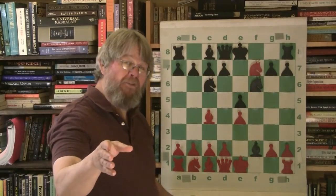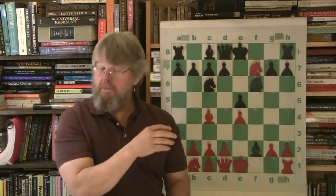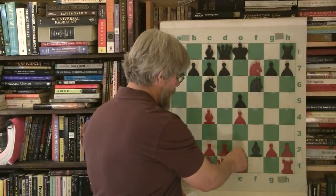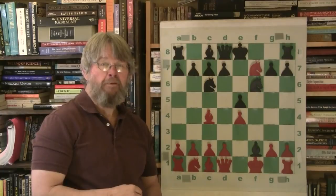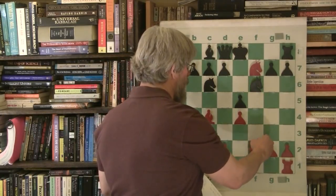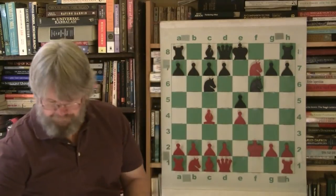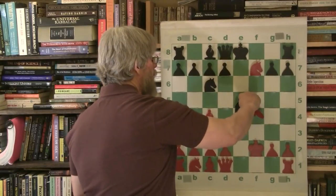Now, the interesting thing is, and this is a particular gambit, I can't remember the name of the gambit. I don't have the book with me right now, but this is an actual gambit. The best move for white to get out of this is to put the king right there. Now, Bobby apparently didn't know that because he took the bishop with the king. And that's a no-no. Oops. That is a no-no.